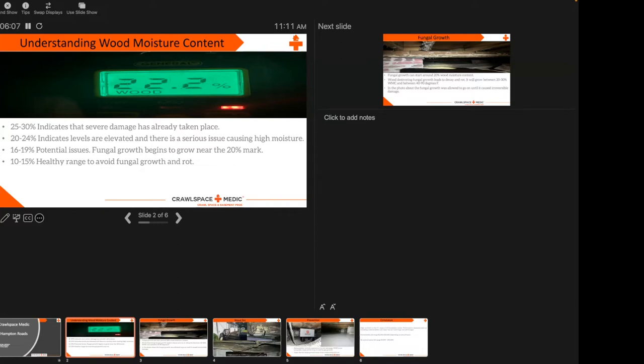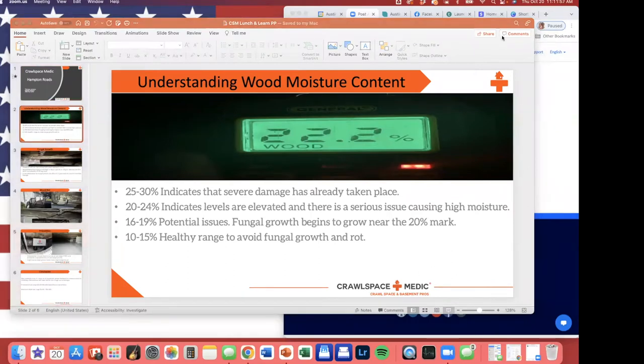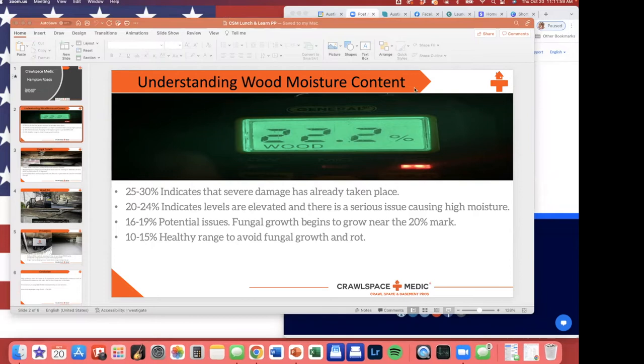Wood moisture. This is a picture of a meter here, 22.2%. If you're above 20%, you're in the range to get fungal growth, and then you'll start to get rot. And how often do you see that out there inspecting houses?